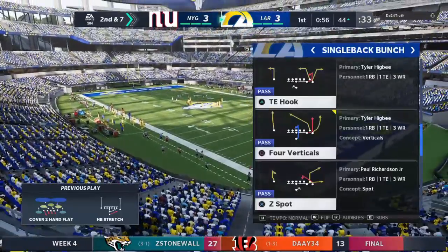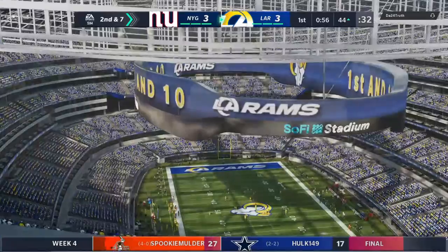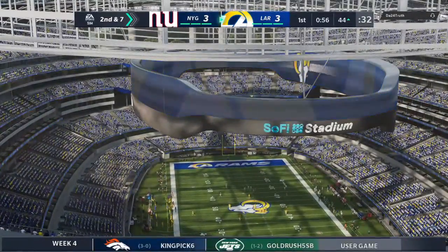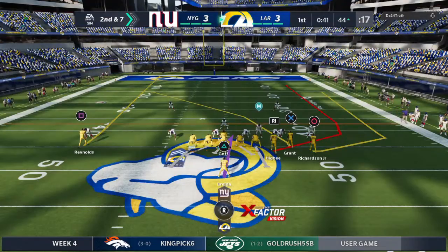A minimal gain as we tick down inside of a minute remaining in the opening quarter. At the Giants' 44-yard line. The last run got 3. Now here's 2nd and 7.